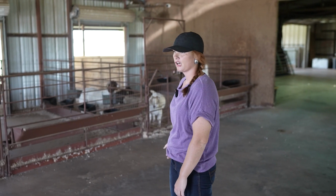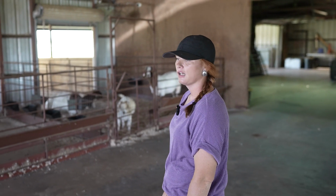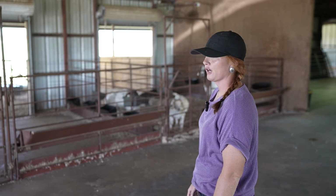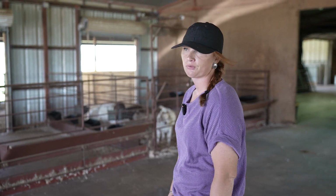Airflow in here is great. Everything's open from one side to the other. That's a big thing with livestock in general. Goats, they need fresh air. If you have still stagnant air, it's not going to be a good situation.